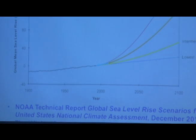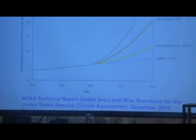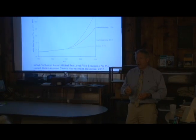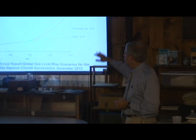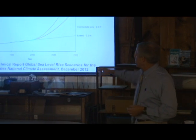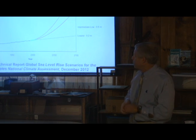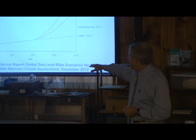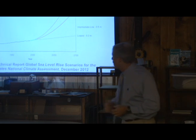So now the question is, how do you predict sea level rise? Now, I'm going to be honest, Kleinfelder, my company, we're not climatologists. We're not people making the studies of how much sea level is going to rise. What we used for this study is a set of curves developed by NOAA, the National Oceanographic and Atmospheric Administration, as part of what they call the Global Sea Level Rise Scenarios for the United States National Climate Assessment. And it was prepared in 2012.